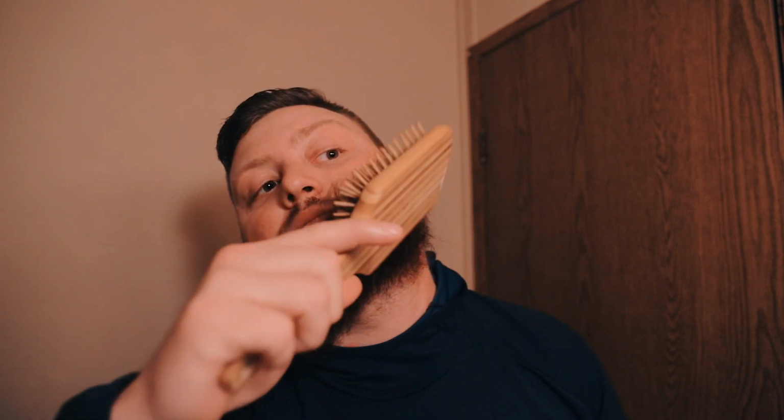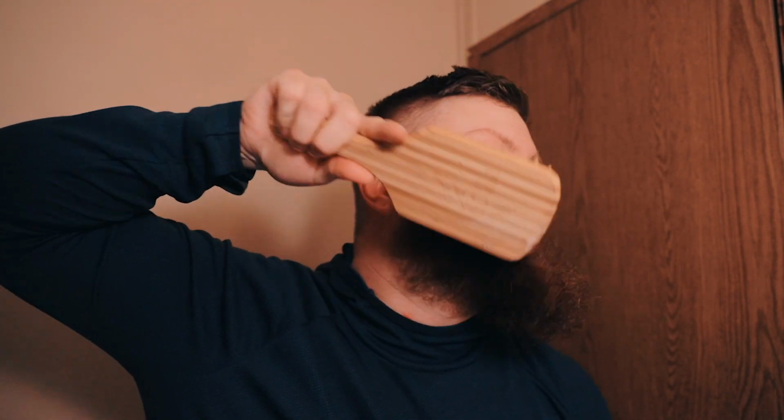And then I always like to brush up from the bottom after I get the oil in, and what that's going to do is help get some of them tangles out from the underbeard. And then we'll go back down again one last time.